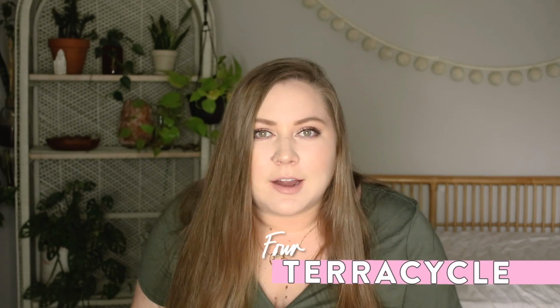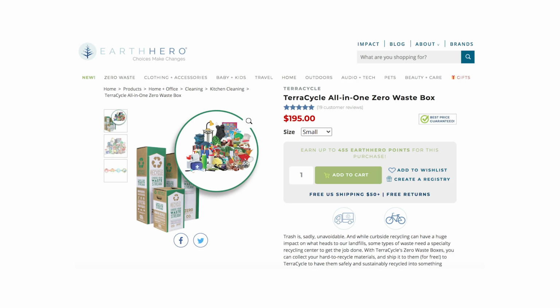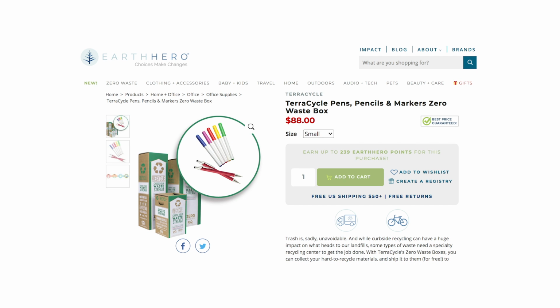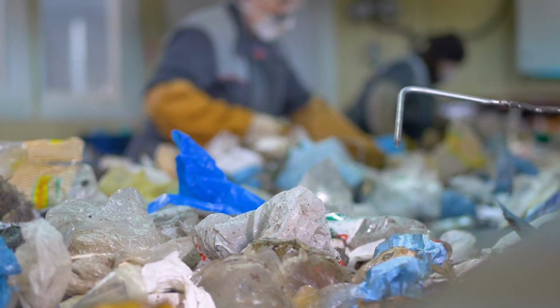Next up is Terracycle. Just in general, Terracycle. So if you don't already know what Terracycle is, basically it is a recycling system. A recycling coordinator would probably be the best way to explain what they do. They sell these boxes that you can fill with miscellaneous items. They have different boxes for office supplies or medical supplies or beauty supplies, all these different things that you can recycle, materials that would normally not be recycled in your curbside recycling. And they help coordinate to get those items recycled by people who can actually do so.